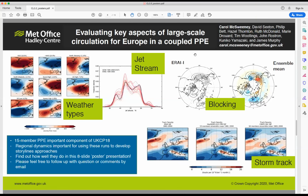We've heard in the first session today from David Sexton about some of the work that's happening under the UK CP18 project to develop storylines based on our perturbed physics ensemble scenarios. With this work here, we're taking a step back from that and doing a regional assessment of that 15-member PPE. A key motivation for running the perturbed physics ensemble at quite high resolution, at 60 kilometres atmosphere and a quarter degree ocean, was to provide simulations that are realistic in their representation of large-scale dynamics for Europe, so that they would be well suited to storylines approaches and allow us to explore what future weather might look like.